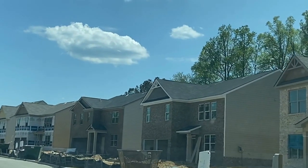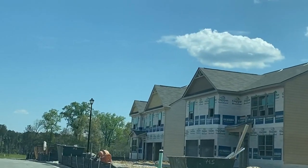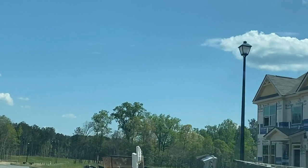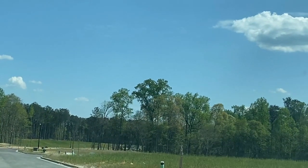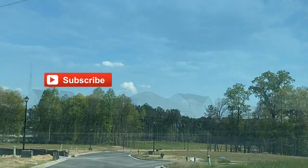And I think for me it's a plus because I didn't want people in front of me. Well, for somebody else, they may not want to be in front of a retention pond. And then it depends on what that retention pond looks like. So yeah, this is gonna be big because it goes all the way down here.